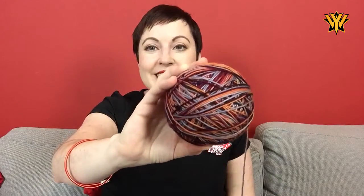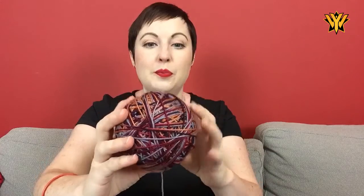So this is the yarn here. It's purple, orange, red, grey. I've actually called this project my hen-pecked slaw salad, I think, something like that, because when I was winding it, I've hand-wound it.